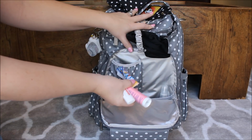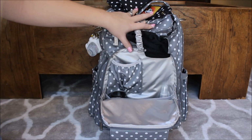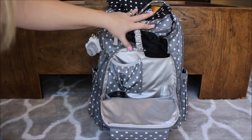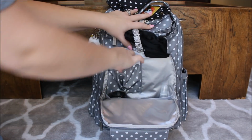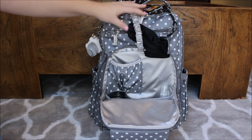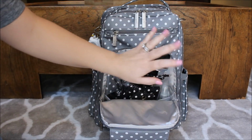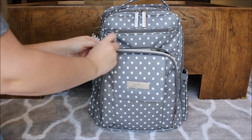I have a tampon because who wants to deal with that at Disney World? And then I also have a Lancome lip gloss, and I also just have a little mirror down in there. So like I said, it's just a couple little odds and ends things that I might need there in that front mommy pocket.